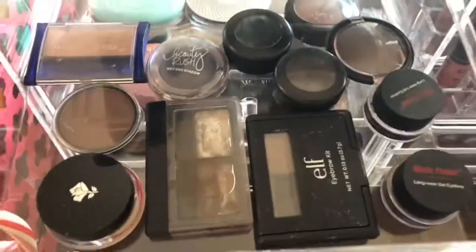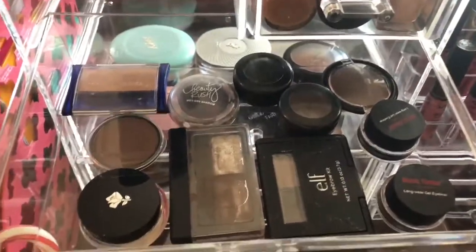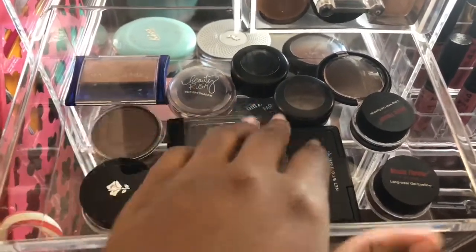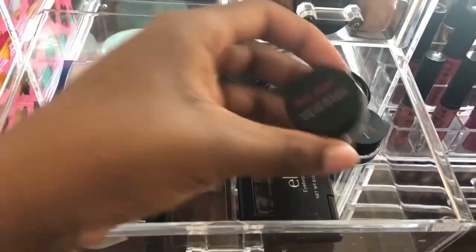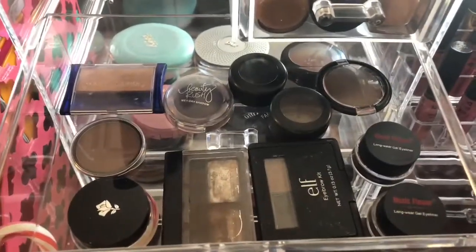And in the second drawer I have, how do I describe this? Eyebrow stuff as well as compact eyeshadows. So these two are eyebrow palettes. These are, well, they're gel liners, but I use the brown one for my eyebrows, and the black one I don't use because I'm not a gel liner person.